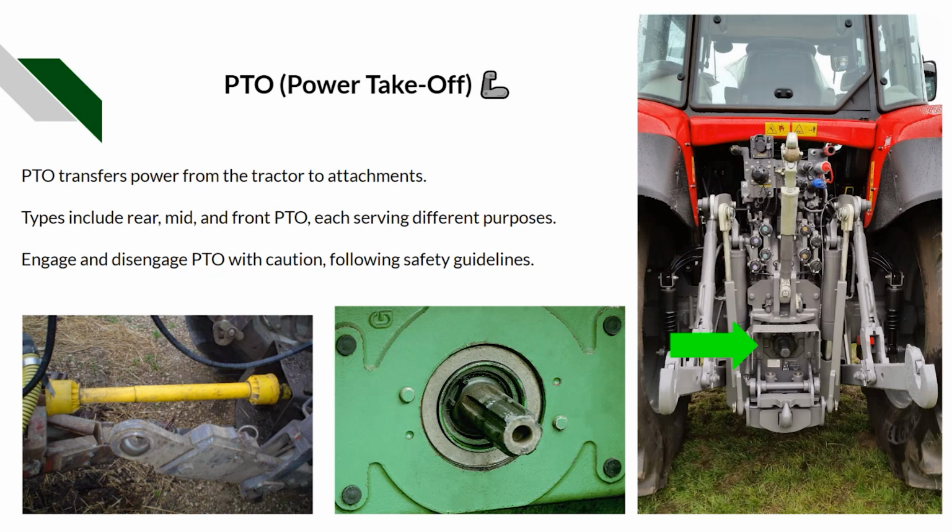You can see the PTO in the green arrow on the right, pointing to where the PTO just pokes out of the machine, and there's a little close-up of it in the middle. It's just those star-like grooves in a pin. On the left, we've got the PTO shaft, which is within a casing on this one. It's within the yellow safety casing, which is required by law to be in place for operational use of that tractor. If it's not there, we shouldn't be using it.